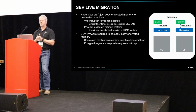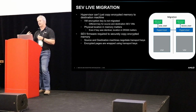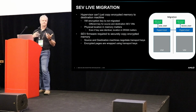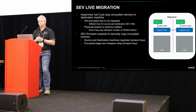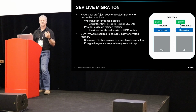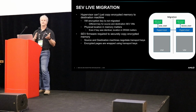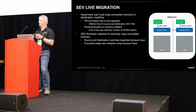One of the areas that we're working on is SEV live migration. Right now, the existing SEV support doesn't support live migration, because the hypervisor can't just move or copy a page from one machine to another machine. And that's for two reasons. One, the encryption key that's associated with the source machine isn't migrated to the destination machine. You get a different key as soon as the VMs start up, and that would cause the ciphertext to become all distorted. The other reason is even if you could migrate those keys, the physical location of the page in memory makes a difference.